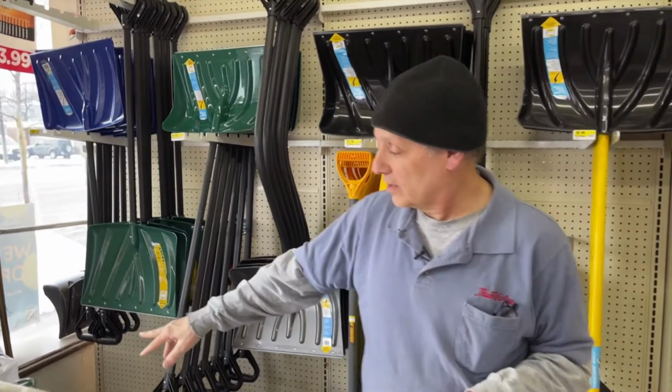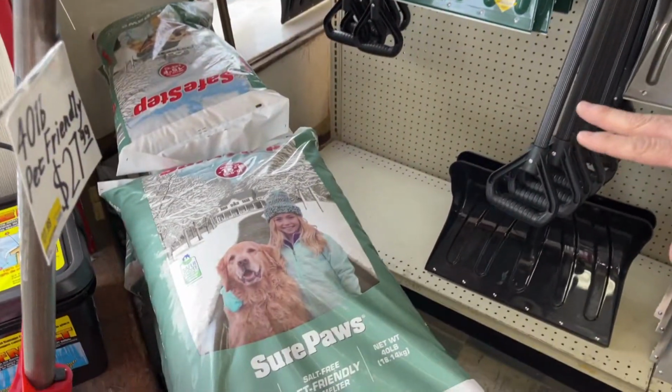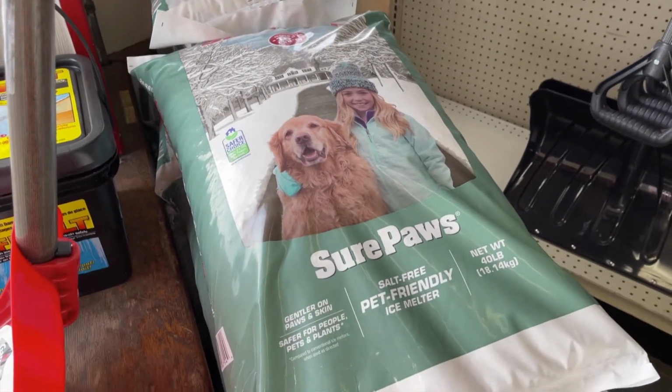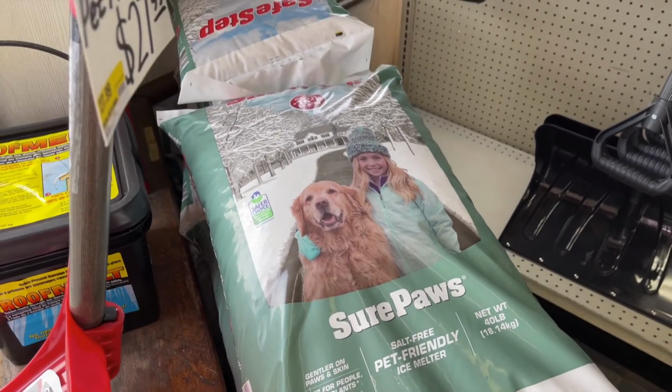One other thing real quick, there is also stuff for the pets, much safer on their paws. Oh, okay. It's usually magnesium chloride in there, which is a type of salt, and it does melt down to a lower temperature.